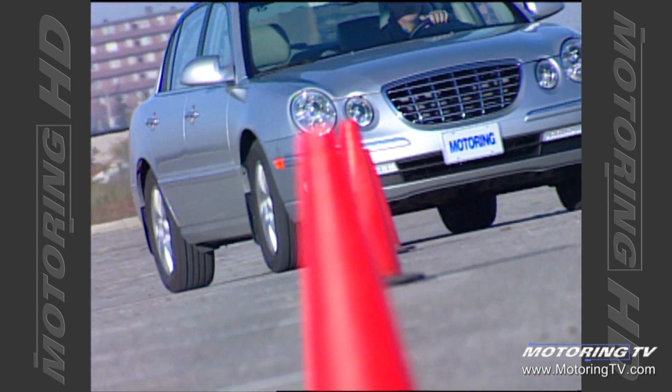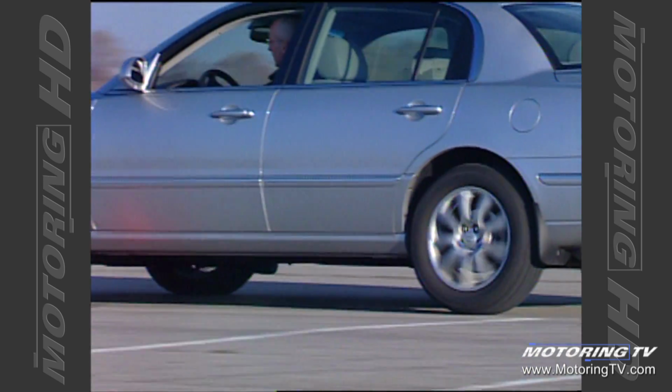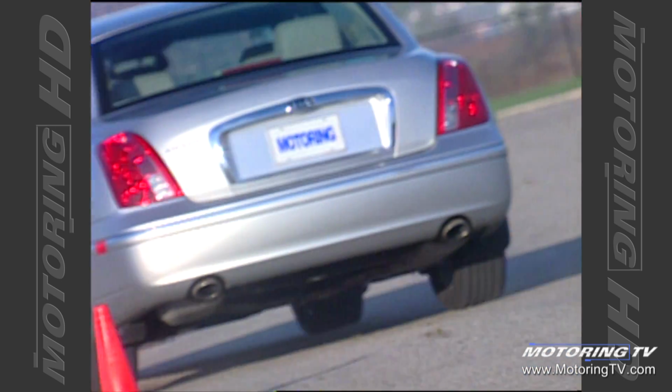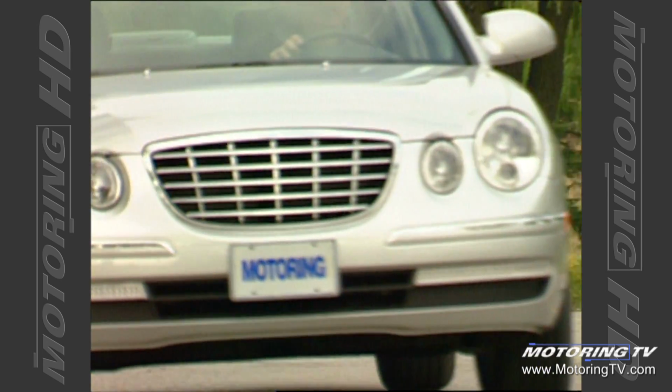As for the ride and handling, the Amanti pleases. Through the pylons, the car bobbed and weaved without feeling like it was about to keel over and play dead. There's also decent feedback from the steering, and the 235/50R17 tyres deliver plenty of lateral grip. On the flip side, this thing cruises the highway as comfortably as any Buick or Lexus.